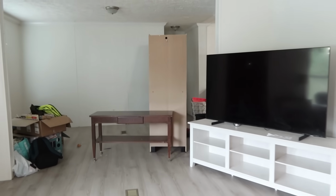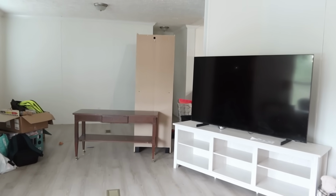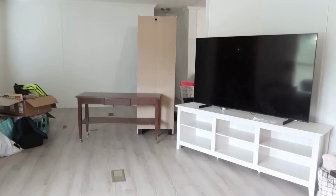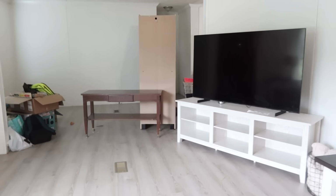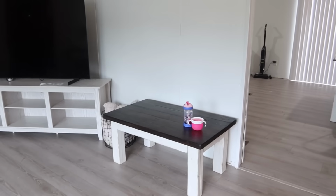I did also get the cabinet. I was not originally gonna take that, but my mom insisted that she did not want it, so I ended up getting that, but we got to get that room set up still. So I think that's what I'm going to be doing with that table.